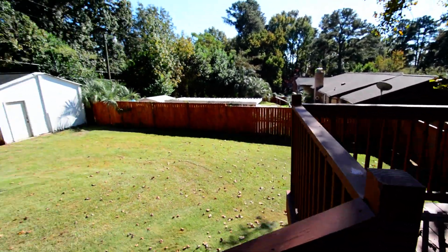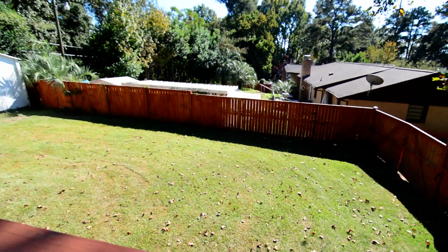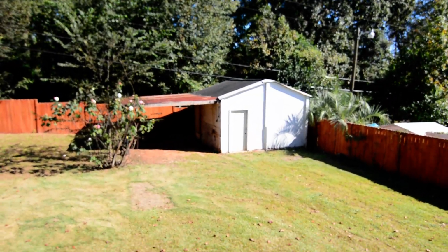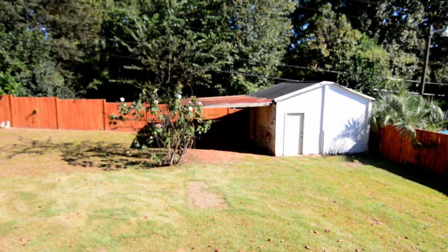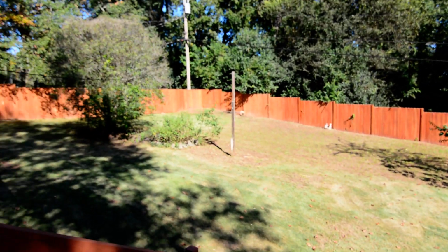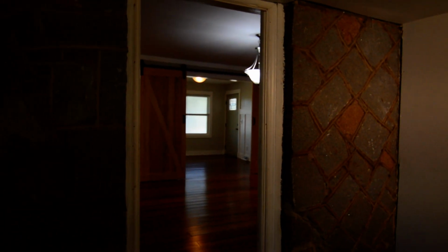So you have some nice fencing, privacy fencing going all the way around there. And there's a gate on that side that you can access as well. And then at the back you have a storage shed and workshop inside, and then some covered space if you have any outdoor lawn equipment that you want to keep outside but have covered. All right, then we'll go back inside and take a look at the bedrooms and bathrooms.